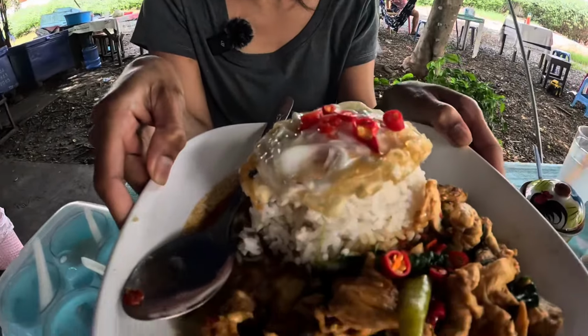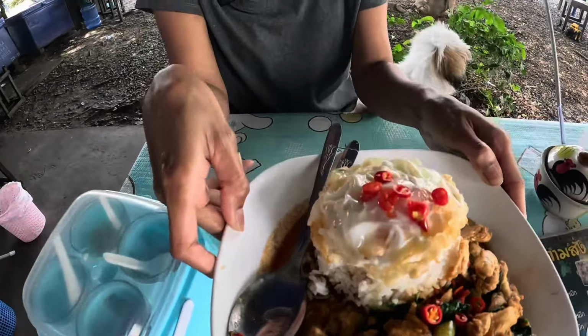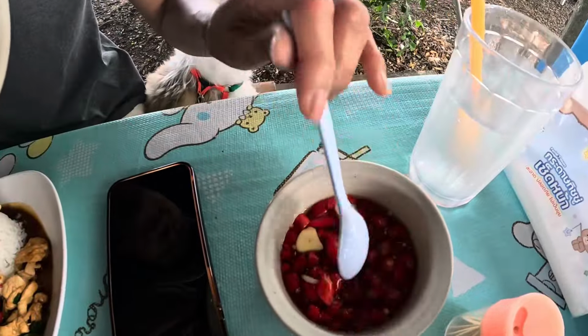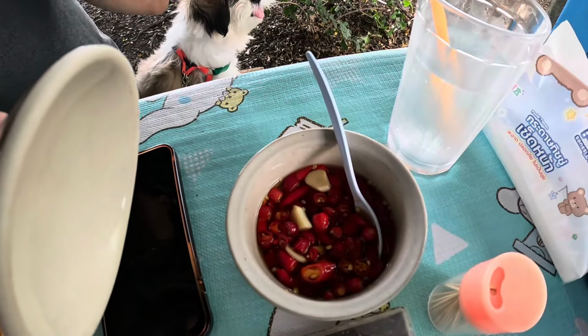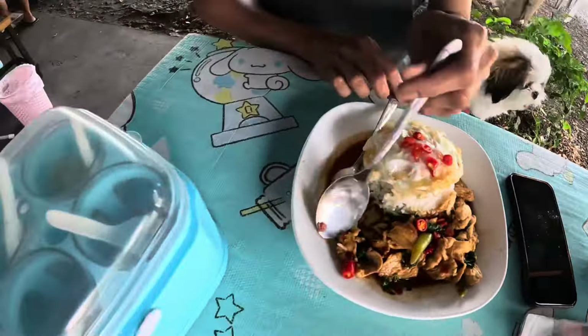My pad kapow. Yeah. It's chicken. But it's not minced chicken, as you can see. It's chicken pieces. So you got enough chili there? Enough. For now. And she puts, yeah, this is chili mixed with garlic and fish sauce. And lime, sour, lemon. Oh, lemon, lime. Okay.